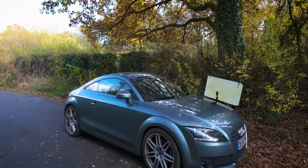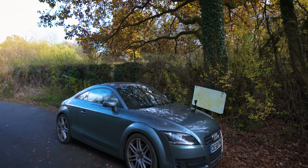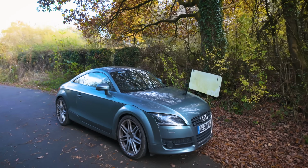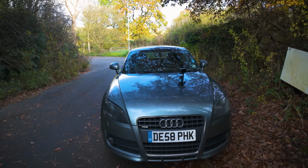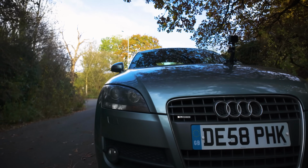I still think, bear in mind this is an old design now. I mean, this first came out in late 2006. So it's an 18-year-old design, and look at it. I think it still looks really contemporary. It's really stylish. Now, of course, next year, I think it's next year, they're discontinuing the TT, so you can no longer buy one.